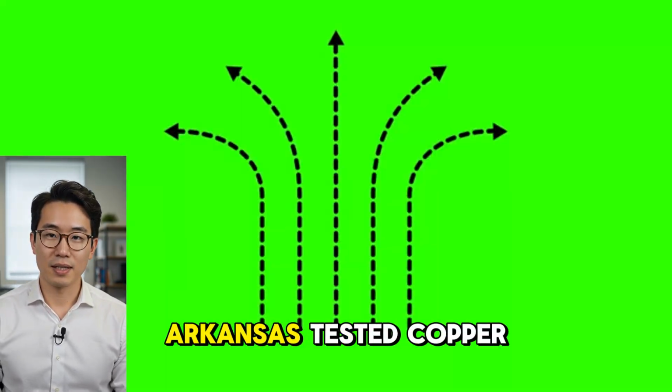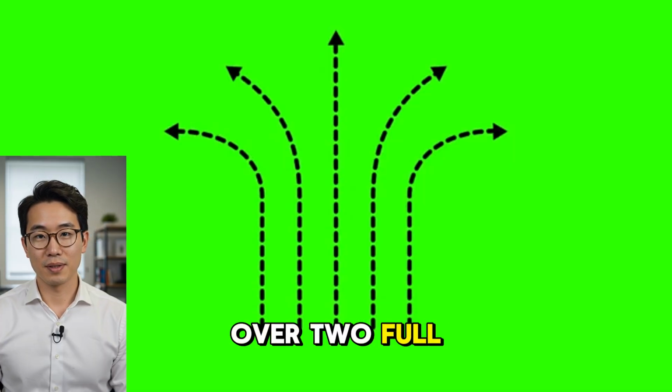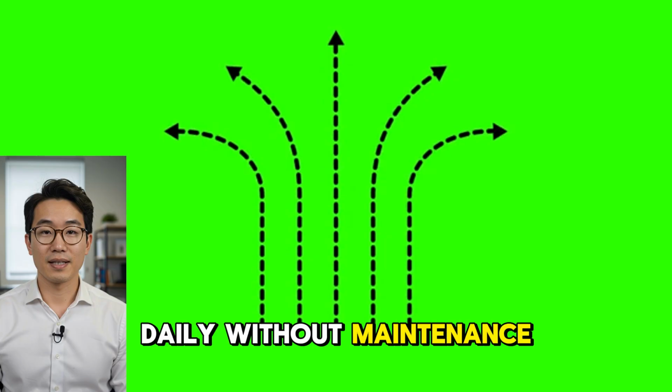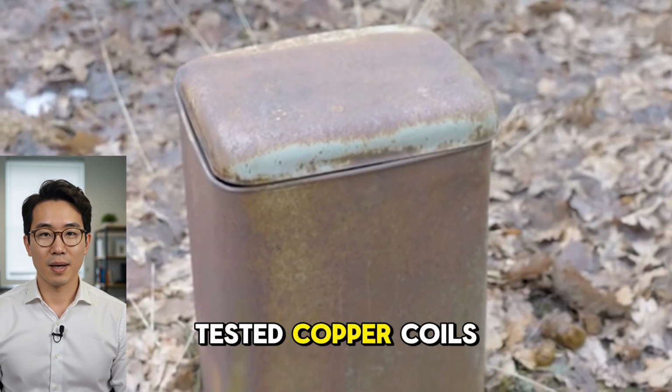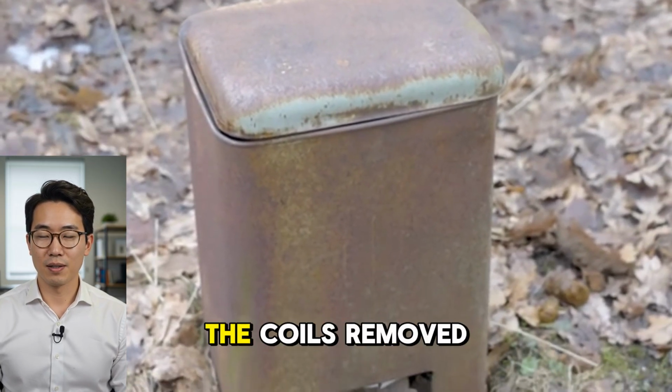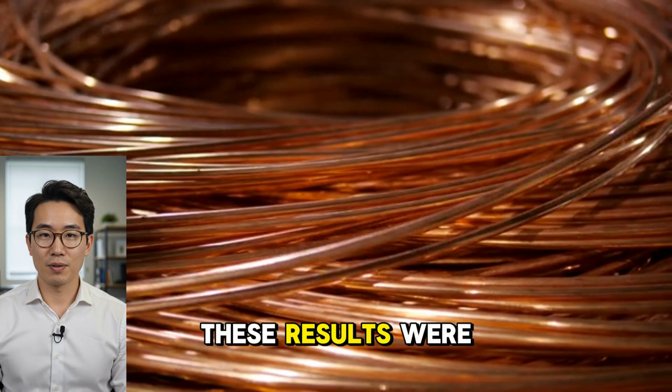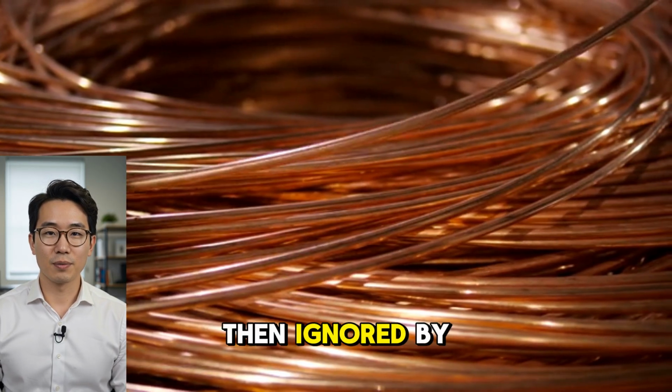Studies in rural Arkansas tested copper vessel storage over 2 full years. Results confirmed 98% pathogen reduction daily without maintenance. Researchers in Kentucky tested copper coils in Ozark well water. The coils removed lead and arsenic alongside all biological threats. These results were published in scientific journals, then ignored by industry.